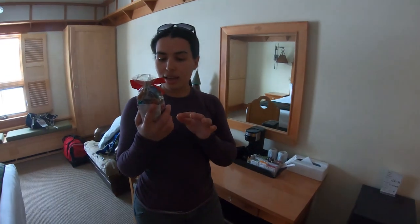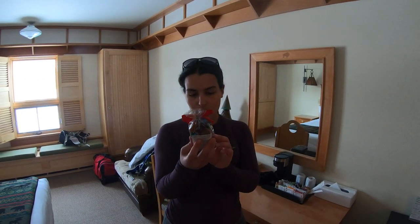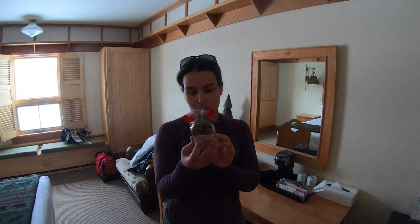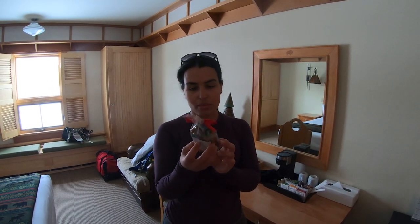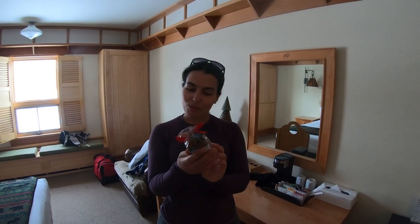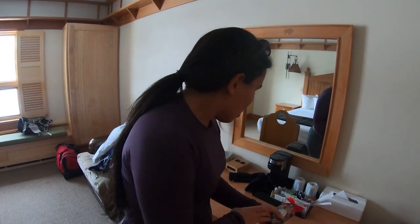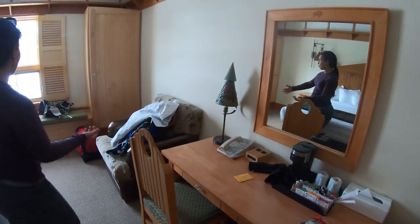Cool thing number two, they had some Valentine's treat for us. And this is what it says: Happy Valentine's from Yellowstone National Park Lodges. Caramel. Tasty. That's so thoughtful. That's really nice. I'm looking forward to having some. And then that's the room.